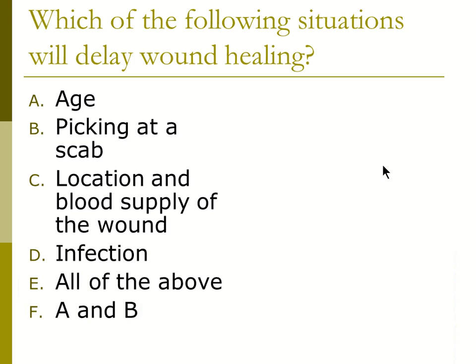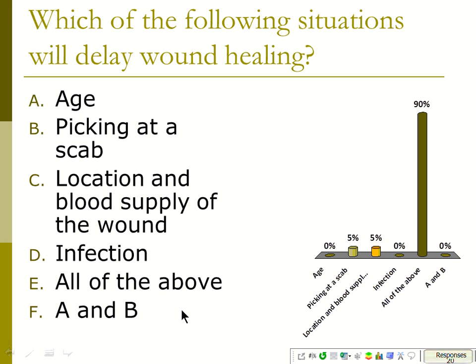Look at which of the following situations would affect wound healing? So think critically on this and then answer. Okay, very good. Yes, all of the above.